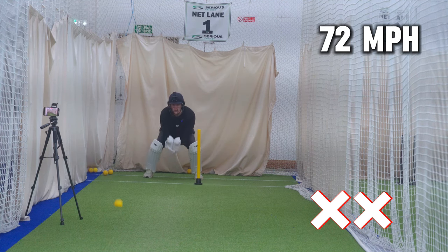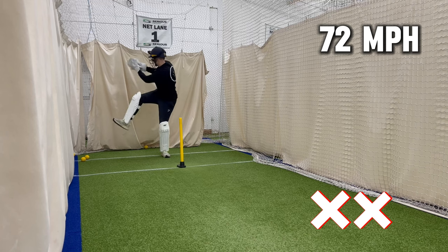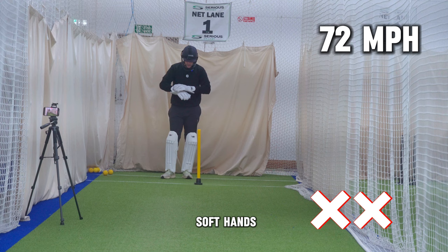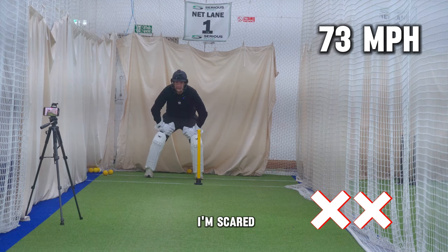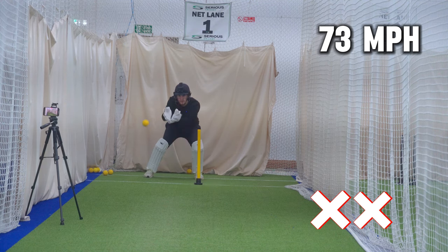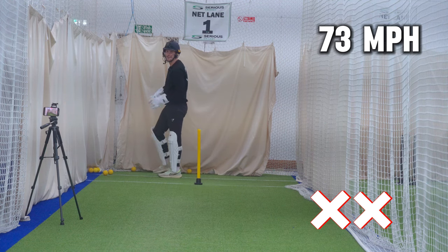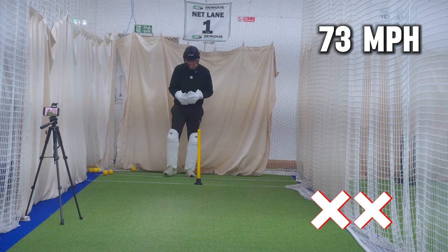Nice, boy. Oh, well taken. That's lifted. That's lifted as well. That's a serious take. Soft hands, soft hands. 73. I'm scared. Oh, soft hands again. He's loving it. That's a stinger, that. Back foot punch. All right, 74.